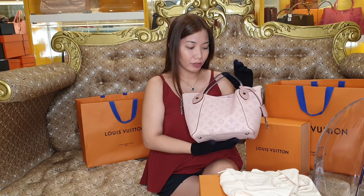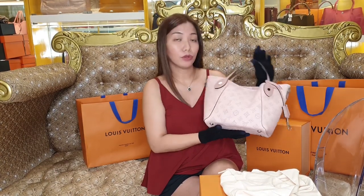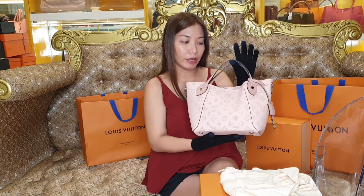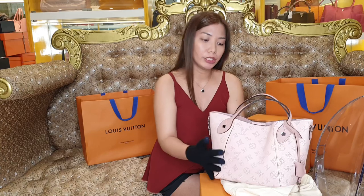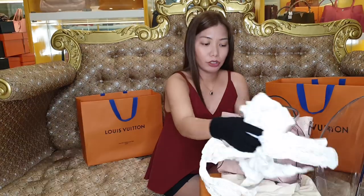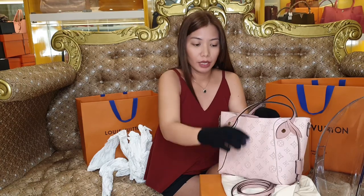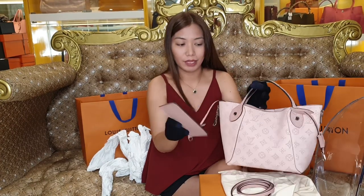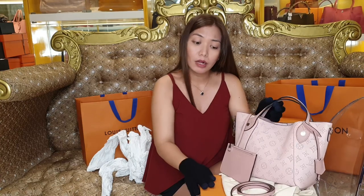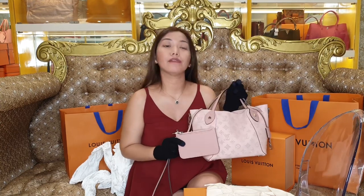Brand new Louis Vuitton Hina perforated PM tote bag. So, ito para siyang Neverfull style, but full leather siya. And yung color niya is light pink. Meron siyang kasamang long strap here. And also, wristlet. Yan. So, may kasama siyang wristlet. And also, comes with box and dust bag, guys. This bag is actually a steal. As in, talagang super selling, very low lang.